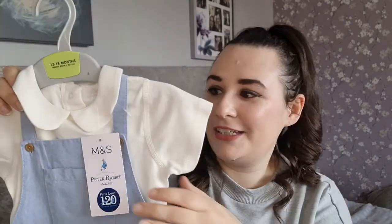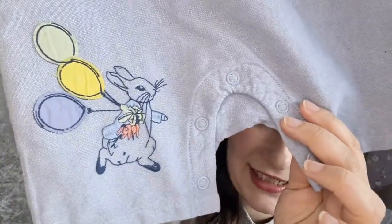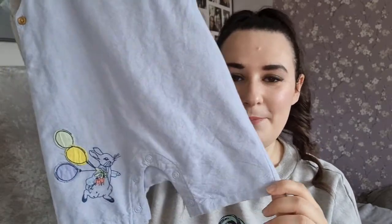So it is another little rompery dungaree set. But if you can see, it's got Peter Rabbit with balloons, so it couldn't be more perfect for a party. And I just think he's going to look so classic little boy cute in this, and it's perfect for his party. It's still going to be comfortable for him, and this was only £16 from M&S. Currently they've got a lot of different things. They've got girls' and boys' outfits and unisex outfits, and I just really love that. It's going to be so cute for his first birthday.